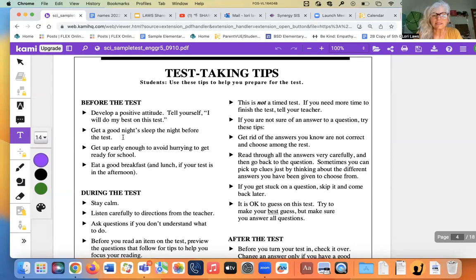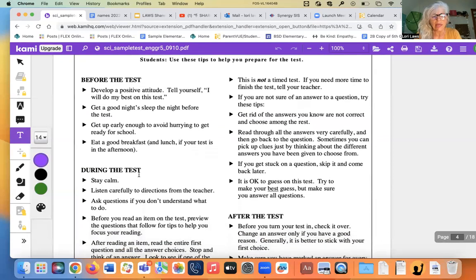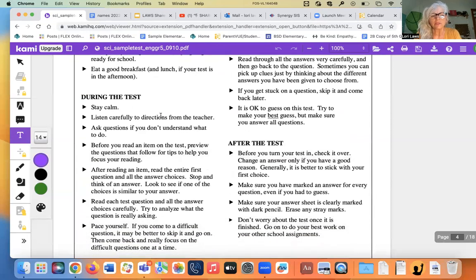You should get a good night's sleep before a test. You should get up early enough that you're not in a rush, eat a good breakfast, try to stay relaxed, listen carefully to directions, and ask questions if you don't understand something, including on the state test. When you do that test, I guess we'll do it online. You'll be in a group of about 5 kids taking it online, and you can ask the teacher if you don't understand something. The teacher can read you the directions and explain them.